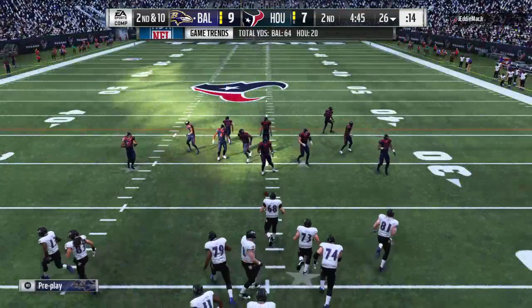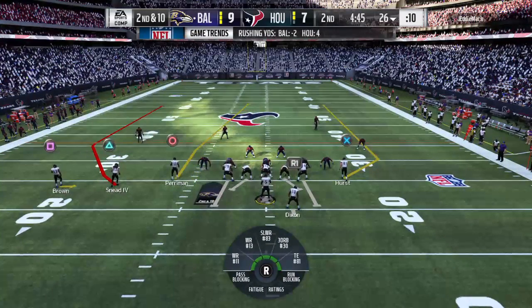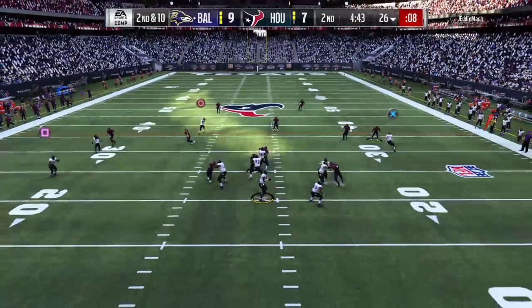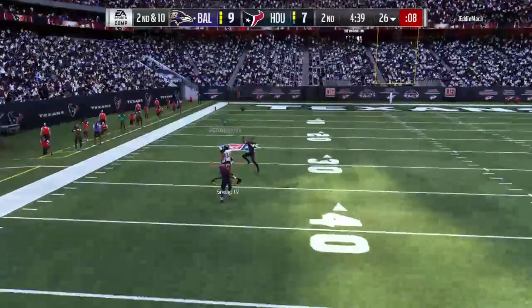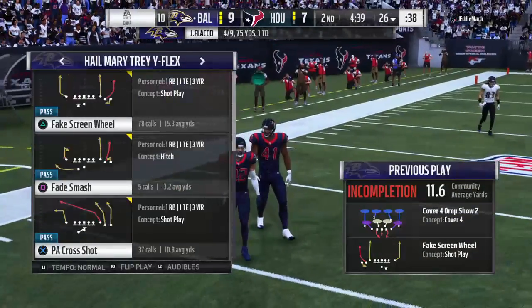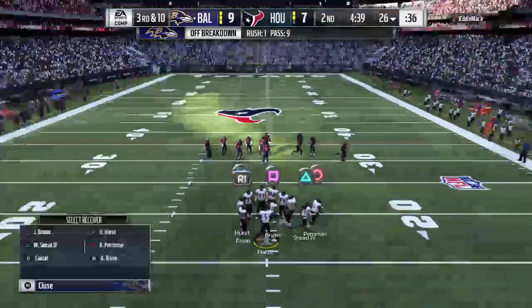After the incomplete pass, here now is 2nd and 10. Incomplete on 1st down. Now Flacco on 2nd. He uncorks it for Snead. And he bats it away, and it falls down incomplete. The Honey Badger, Tyrann Mathieu, there defensively to make the play.